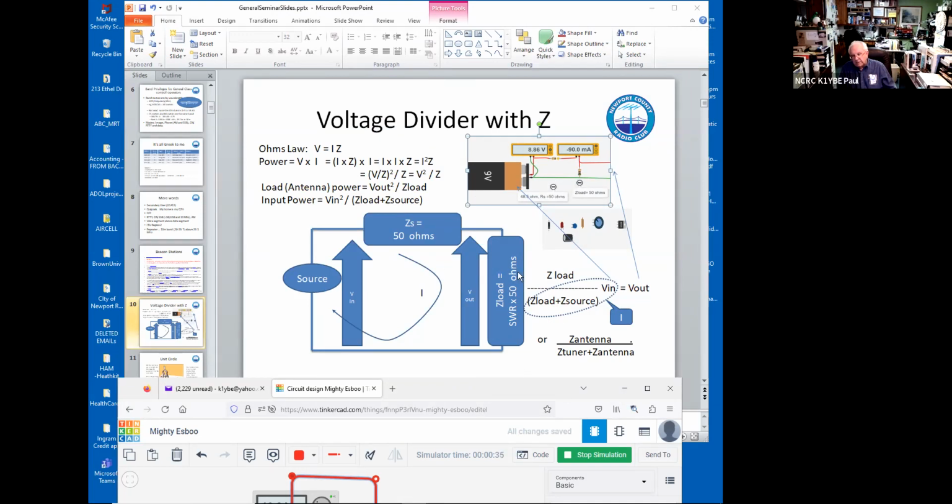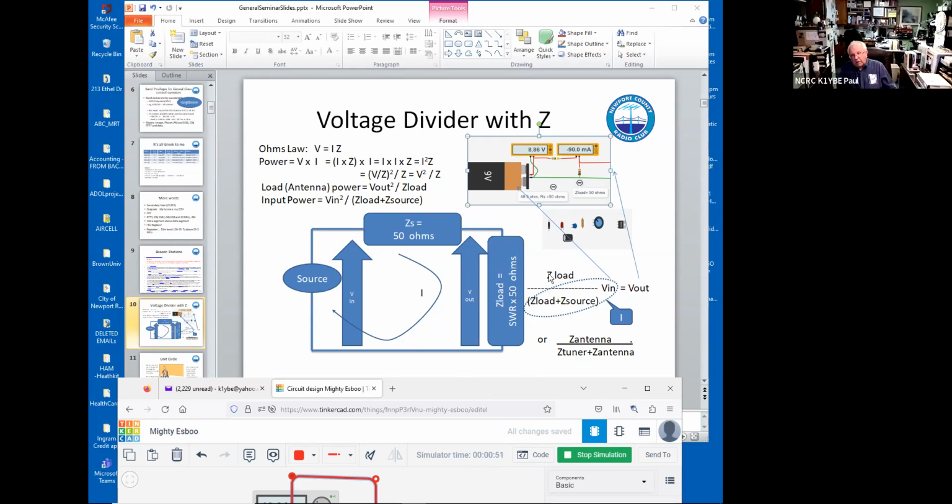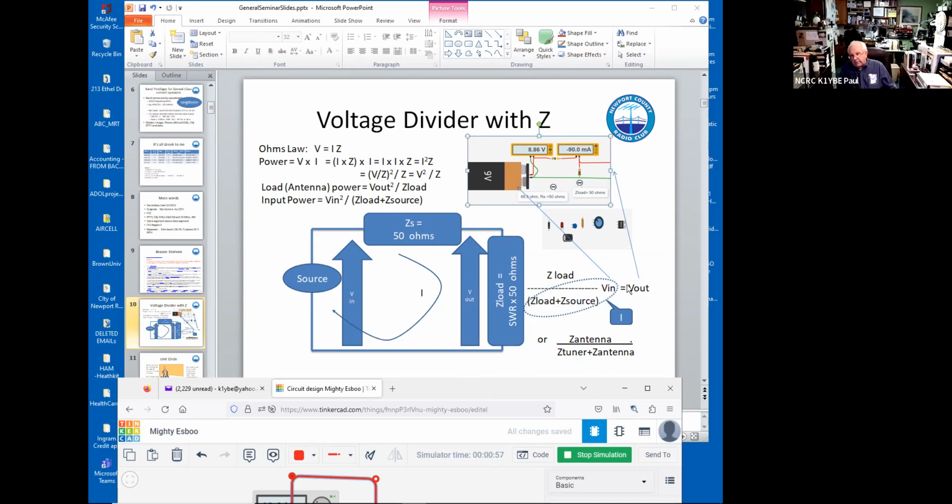So if I have a radio, which is this thing, and an antenna, that's a voltage divider. We're going to be able to use voltage dividers to deal with much more complex situations than just a couple of resistors, but this is the basis. It always comes out that the load divided by the total, times the input, produces the output. That's what I'm trying to say.